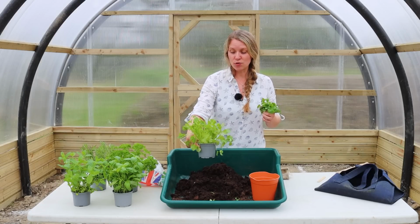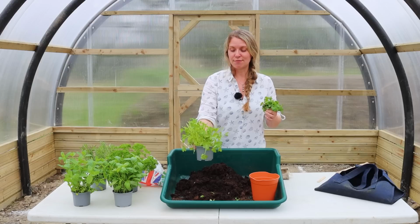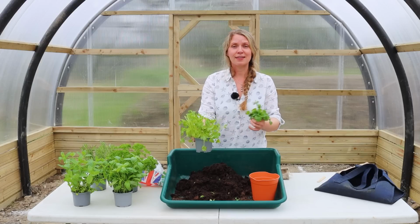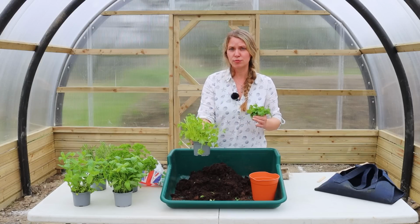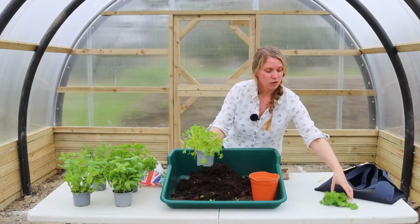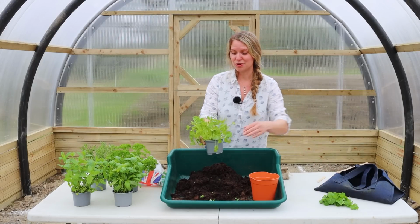Now, I'm not taking it down all the way to the ground, because if you take it all the way down to the potting soil level, then it doesn't have any leaves. It'll really, really struggle. So that is enough. Now, I'm going to set the coriander aside, use that later on.